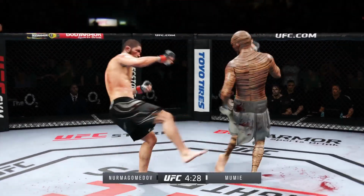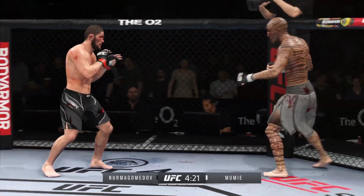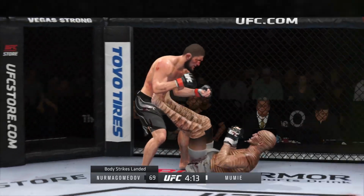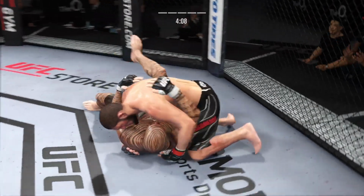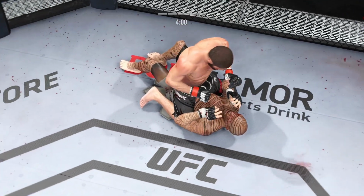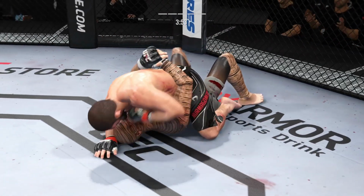And they separate. Oh, an obvious limp there, for certain. Lands the right hand. Nicely done with the trip there. Beautiful movement, hip work on the ground here, just outstanding with the transitions. He is not staying in one place on the ground, and that's very important. Oh, he postured up there, gained some valuable separation. And now the ground and pound starts.